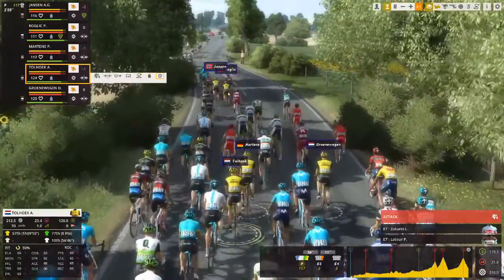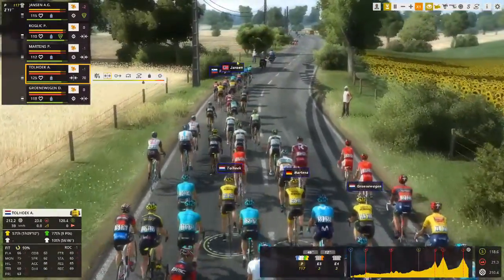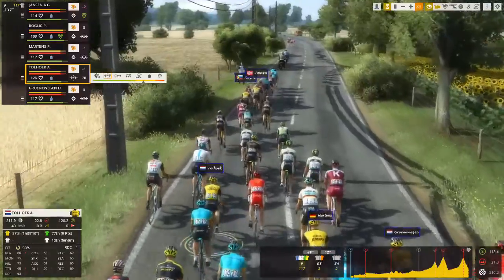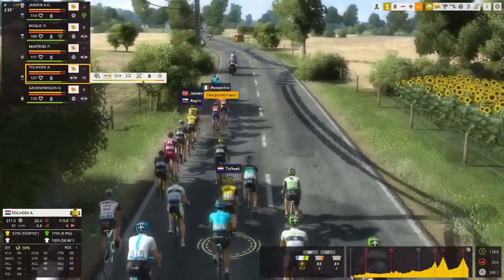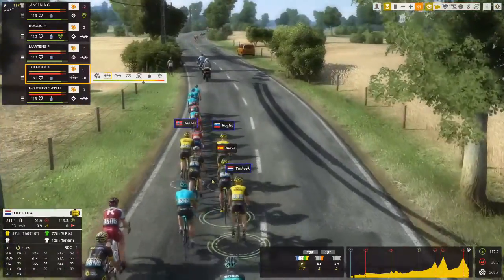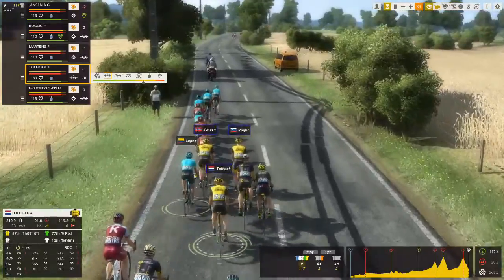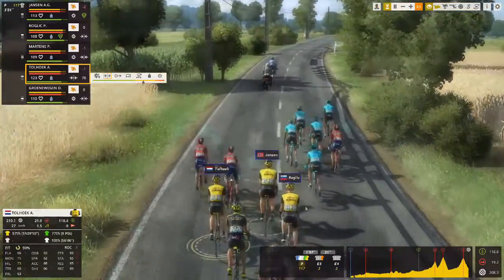Let's see if we can move Tolhoek up a little bit. See if there's another one there. That's more than 2 minutes separating them. The peloton has slowed right down. The teammates of those in the breakaway are not going to make an effort. It's up to the other teams to get their fingers out. So I think that breakaway is probably long gone.